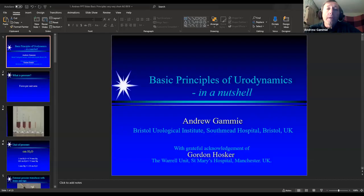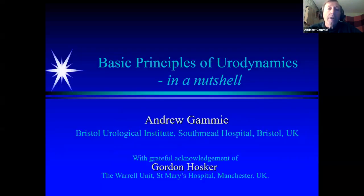Because I'm keen that we get into the physics, not just because that's my field, but because we need that as our background to all the measurements we're doing. As I mentioned earlier, this is a very brief introduction to it, but hopefully it will set the scene. So we'll start with the basic principles, in a nutshell, because we have the quick version here. I'm going to take control here and acknowledge as I start that Gordon Hosker is my predecessor in setting up this course.